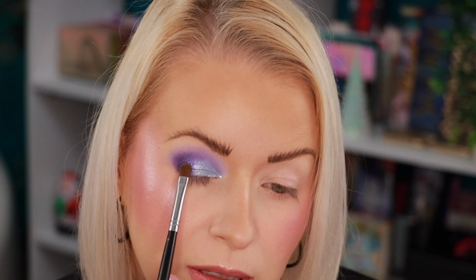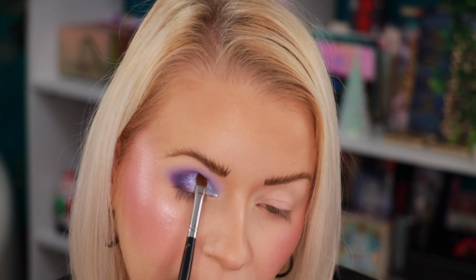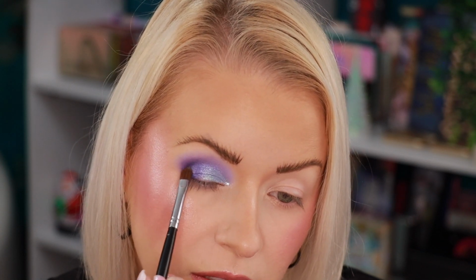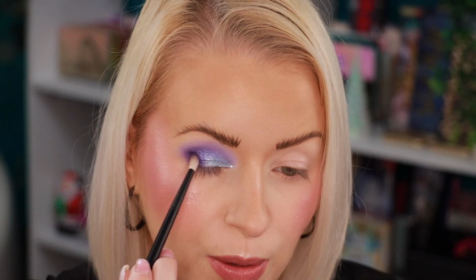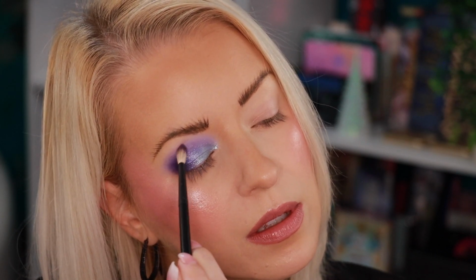Okay, those are kind of similar, but I can see more of a purple shift in Comfort than Frost. Ooh, I love that. Okay, I'm gonna add a little bit more of Magical, which was that darker purple matte. Just right in here. Ooh, look, I love that.